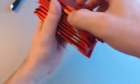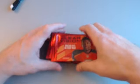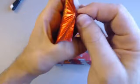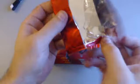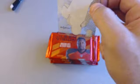Oh, there we go. Dropped a pack. Sorry about that. Fortunately, it was not a hit pack. It was just a smaller version of a pack. Alright, guys. Pack number one. Rarely do I ever make a mistake, and that was the one time it happened. Fortunately, it was with a skinny pack, so if anything happened, it was to nothing but a base card.